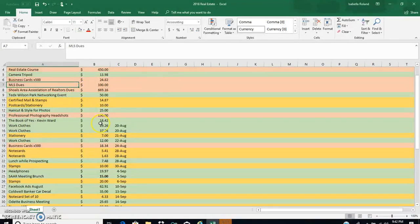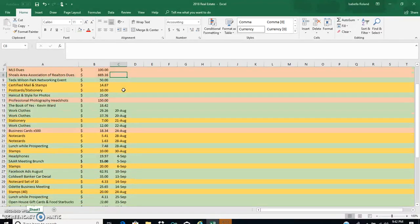So I have my MLS dues, and I actually have to pay that again. I should probably update this sheet because I have $150 as of October 1st, so that's in like 3 days. Anyways, the realtor dues were not fun to pay at all, but now that they're paid, that's a lot easier.